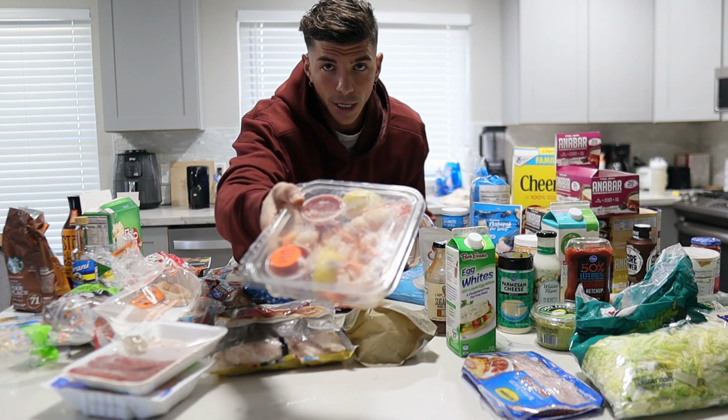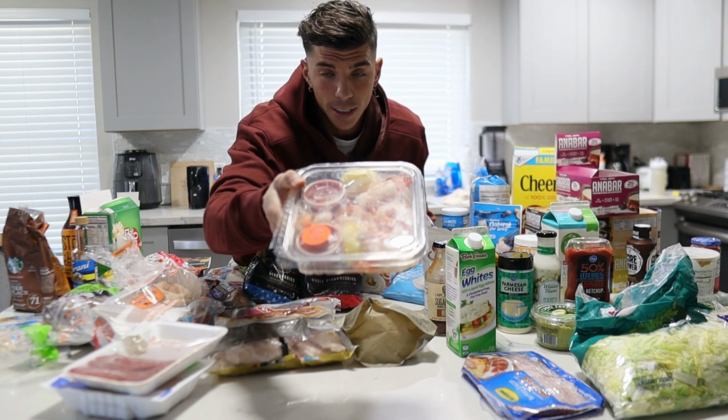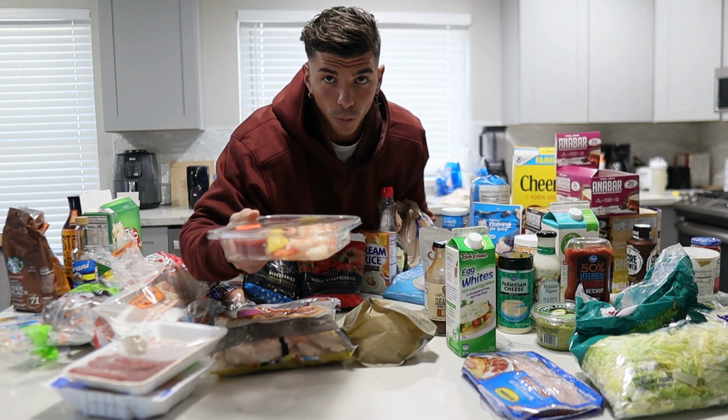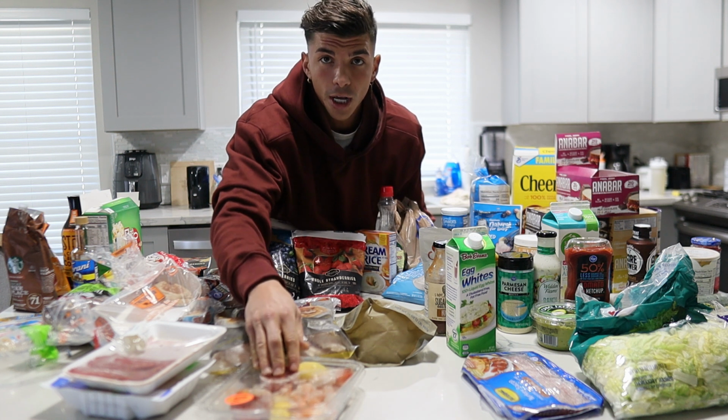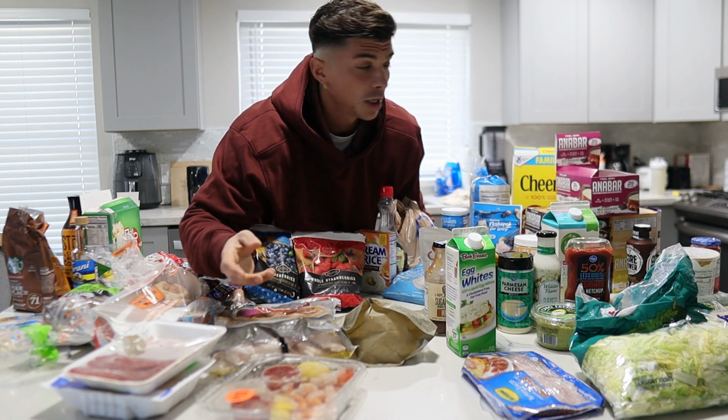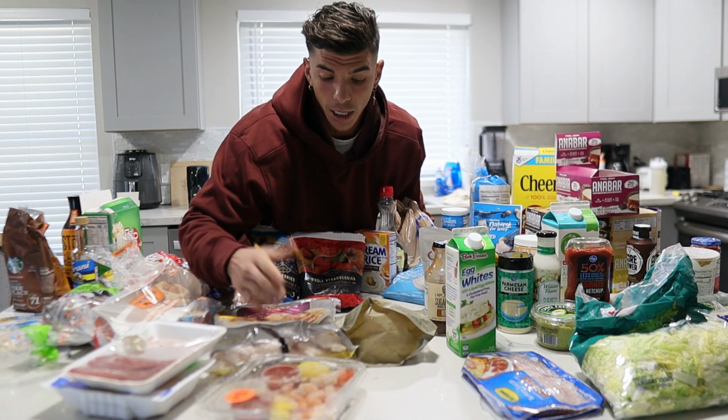This also I always have in my fridge because as you can see it's like $10 per whole packaging of this shrimp and it's a lot of shrimp inside, fresh. That's when I'm in a rush, I don't have to cook, I just basically peel them and eat them as fast as possible.